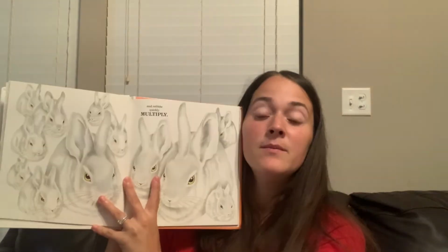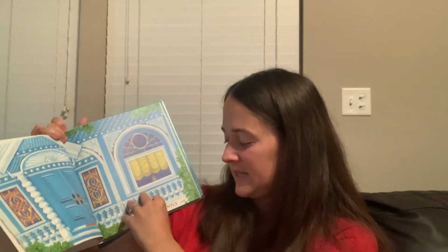Kites sail high, and rabbits quickly multiply. Next is Up, Up and Away, a book about adverbs. This house was painted recently, and small green frogs live there.